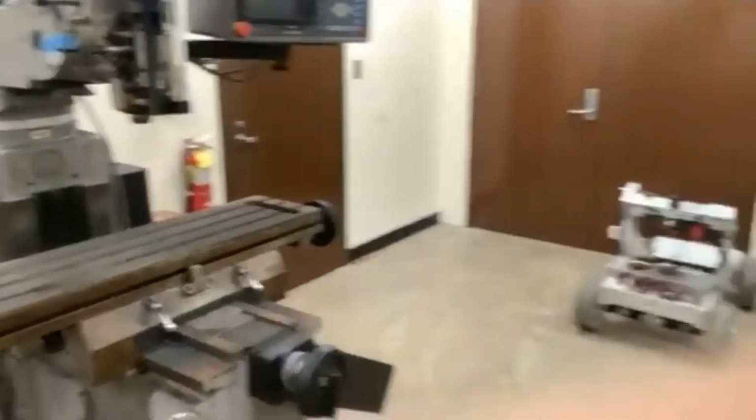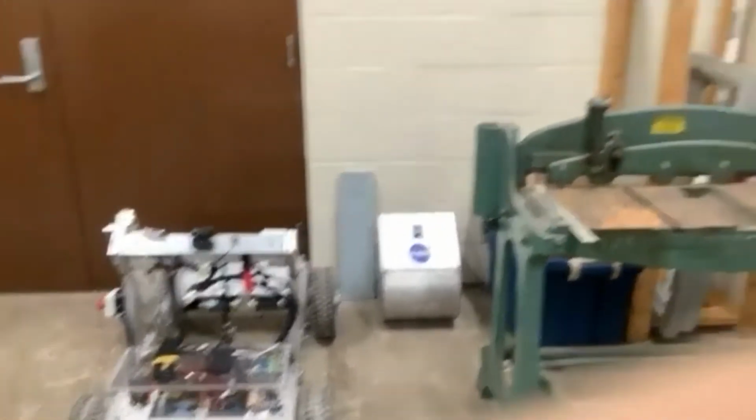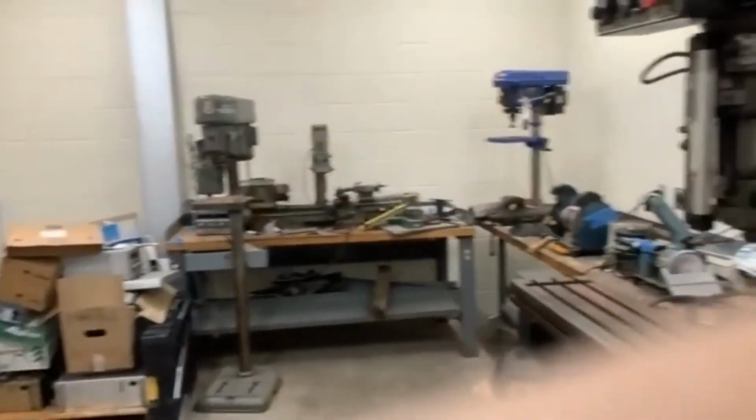Now, the next thing I'm showing you is our fabrication room. Hey, that's Spock. That's another one of our mining robots that competed at NASA in 2017. You can tell we're kind of busy. We've got all sorts of stuff all over. But yeah, we're building stuff here.